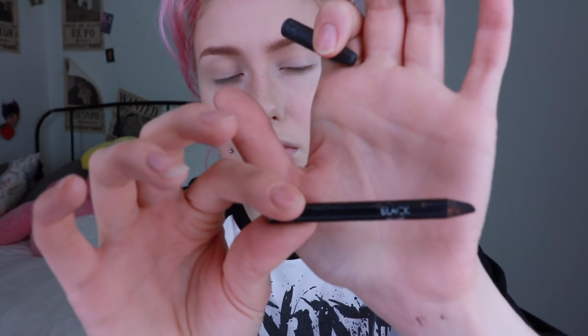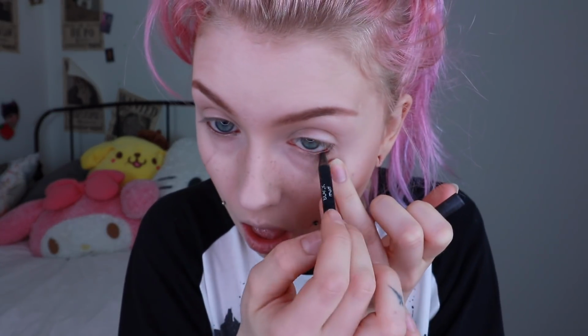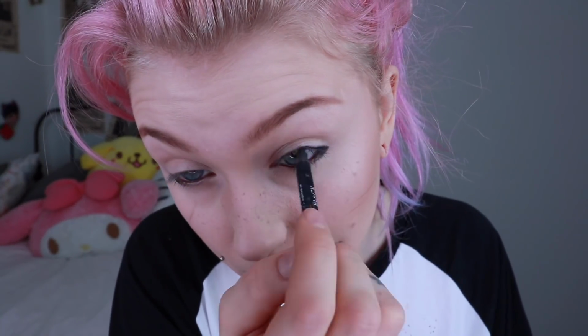And I'm using an eyeliner pen from Makeup Store in black, just a random one I have. I'm lining my entire waterline with that one to give it a bit more of a smoky effect. I'm also using the pen to cover my eyelash line and bring it out a bit and make my eyes look a bit slimmer. And I'm blending it out to make it look a little bit more messy and natural. So that's how it turned out.